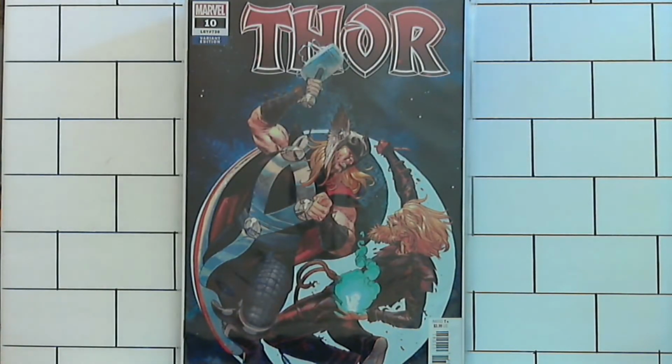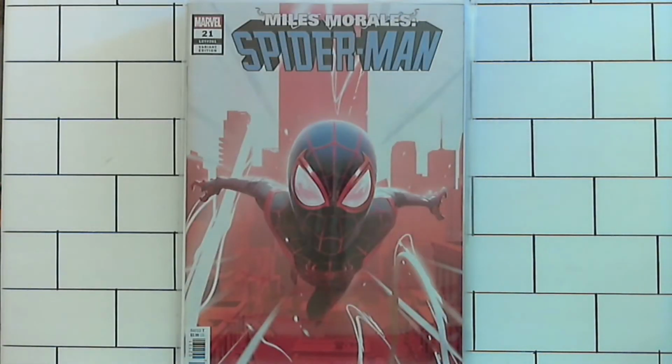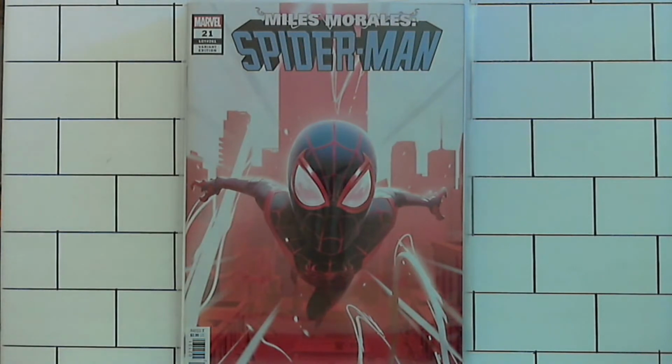This is the THOR 1 in 25 variant. This is THOR number 10. That one's averaging 15 to 20 right now. And Spider-Man, or Miles Morales Spider-Man, this is a 1 in 10. And this one, we're seeing pretty steady sales between $20 and $25.